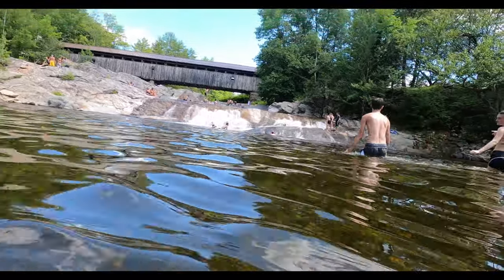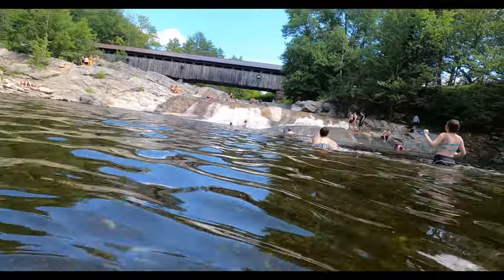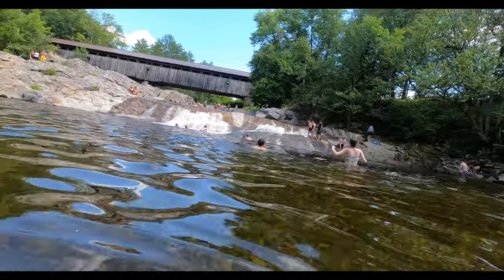The rocks are slippery, so guys, be careful when you walk with your kids.